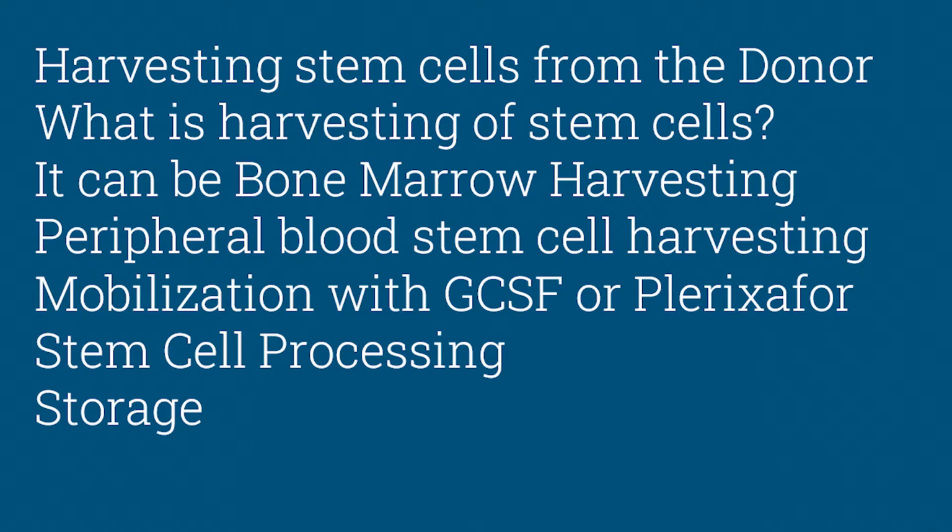So if we want to collect stem cell from peripheral blood, what we do is we give an injection of GCSF to the donor. This GCSF mobilizes stem cell in the bone marrow into the peripheral blood of the donor. So after 3 to 5 days of administration of GCSF, the stem cell in the bone marrow will come out into the peripheral blood of the donor.